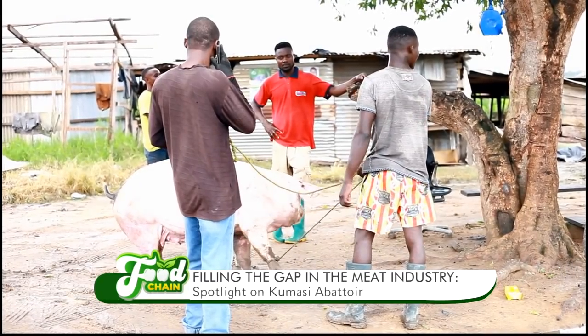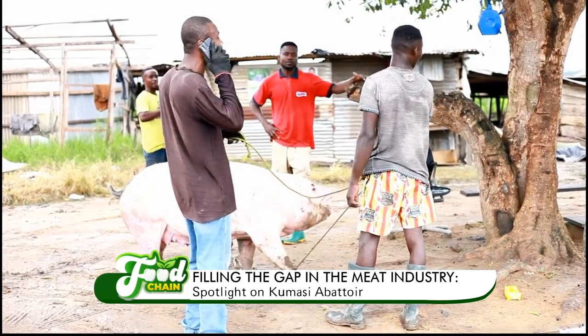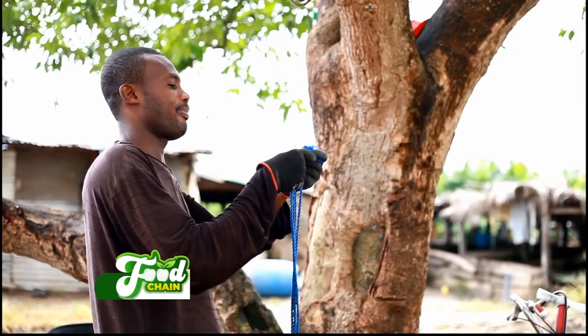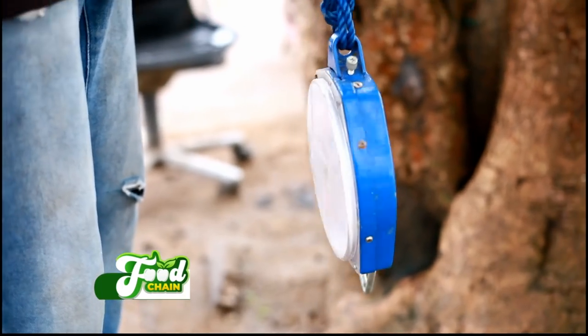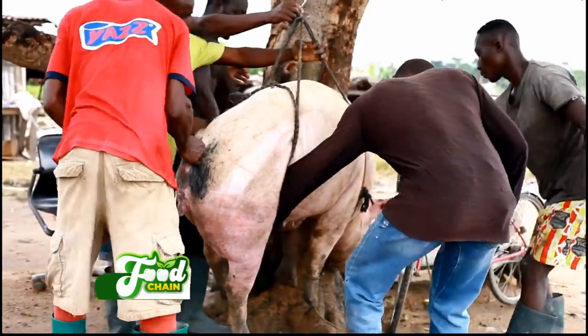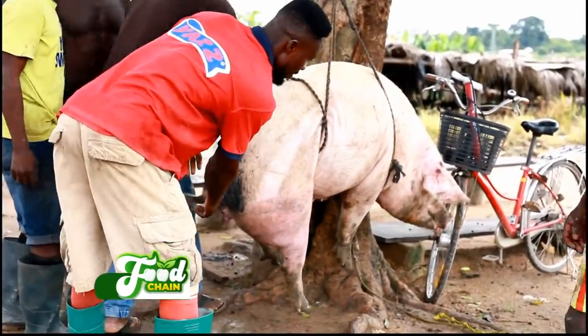So to understand how others do it, we head to Ejiso where we meet pig farmer George J. He hangs a small weighing scale on this tree to give it the needed balance as he starts the process to slaughter some pigs for his customers. He is helped by some farmhands for this task.